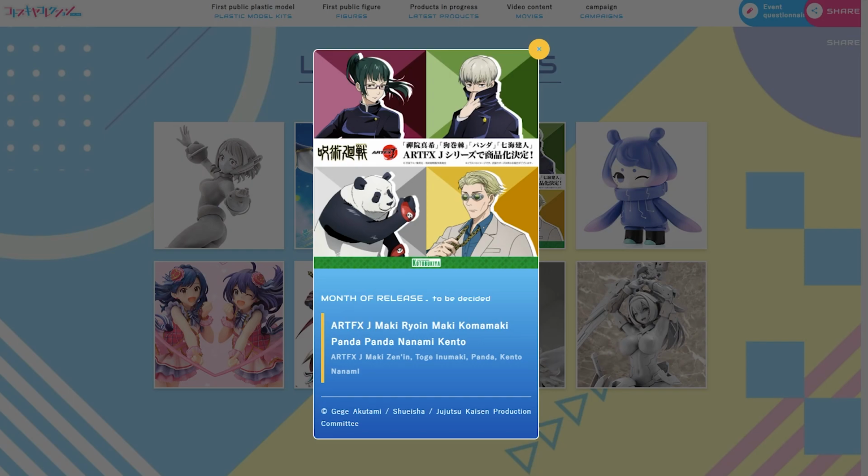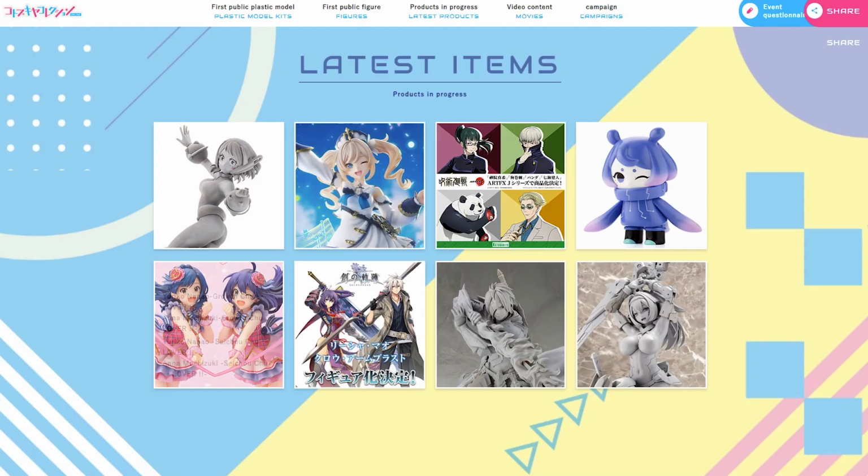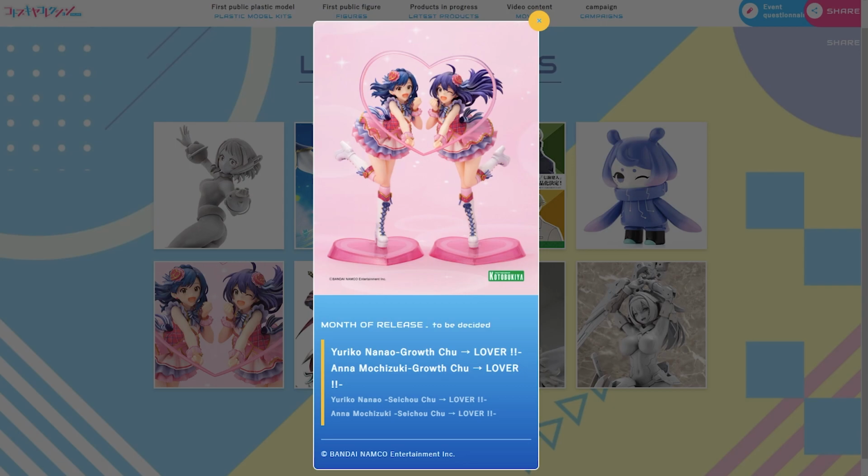We also got more Jujutsu Kaisen figures. Originally, I was gonna get the Pop Parade of Maki, but I might get this one instead now. We'll have to see how these turn out. A cute Squid Kid looking character. A pair of idol figures. I assume you can buy them separately and you don't have to use that heart piece.